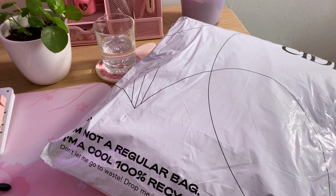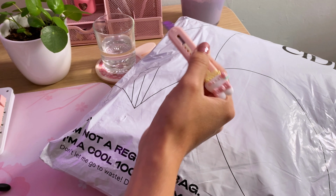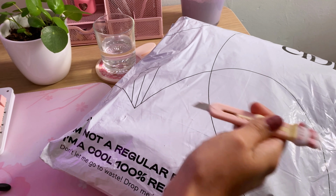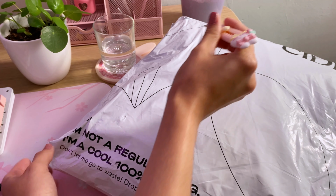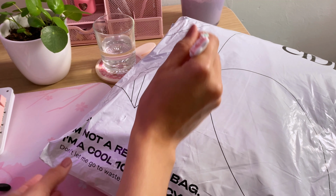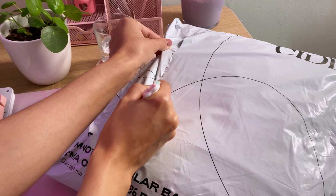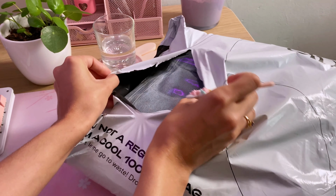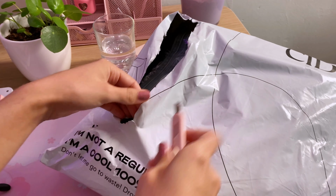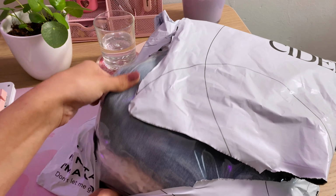So I'm just going to grab my handy dandy little cutter and we're going to go right into it. I'm always so scared to go too deep and then mess it up, so I'm going to do not enough. Okay, this is the first piece, so I'm actually going to go with this one first.